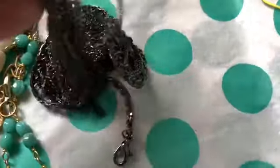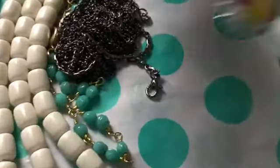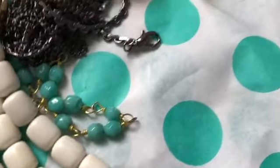This is still a tangled mess, but it's broken, so I wasn't too interested in untangling all the chains in there. This is just a bottle cap necklace. Another broken chain.